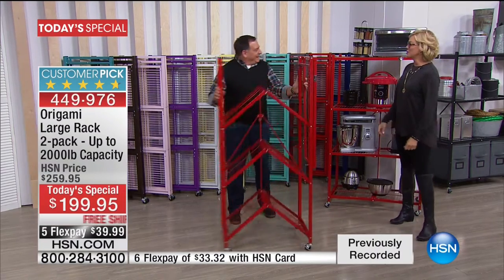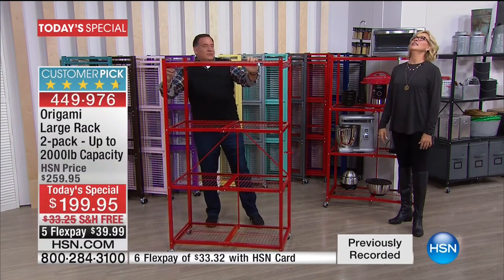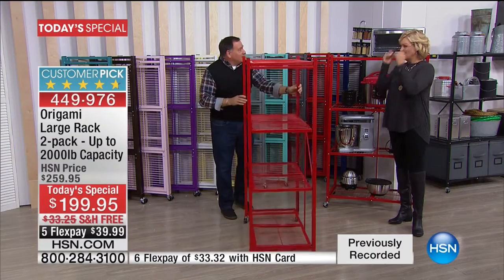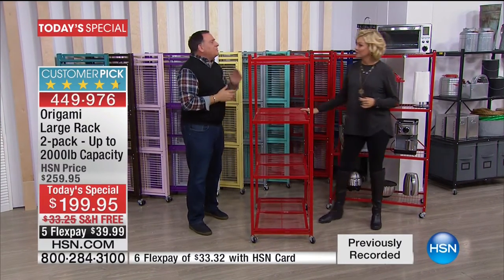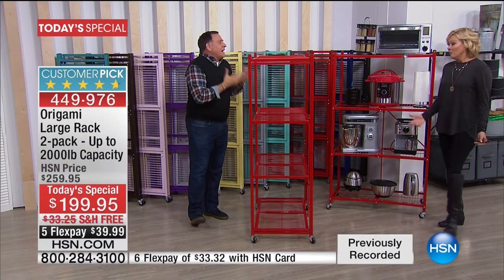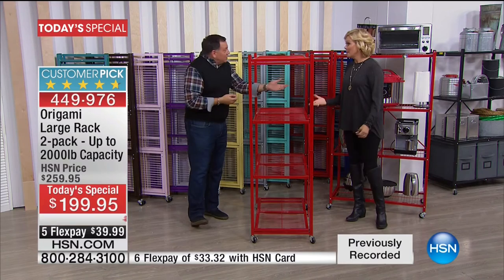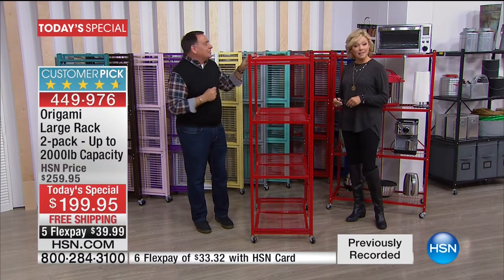What a great New Year's resolution. Isn't that great? To get organized, to put your car in the garage, so you don't have a junk room. Now you're just going to have a room. So many things that you can do with these. It's funny because so many people want to get organized. So many people want to get rid of the mess, because the mess causes stress. But you know what? Having a place to put everything is half the battle. And that is what this does for you.